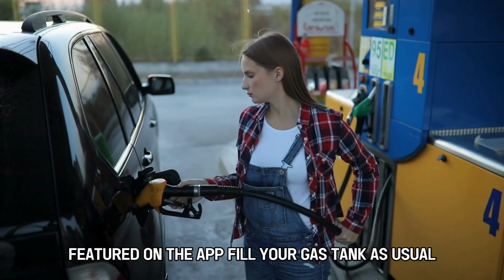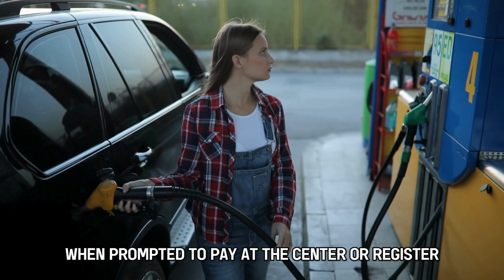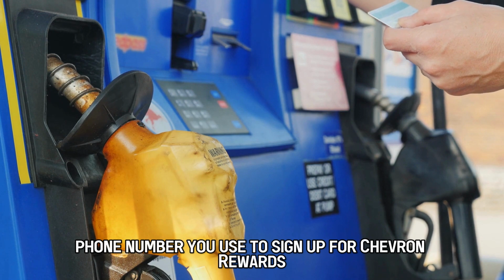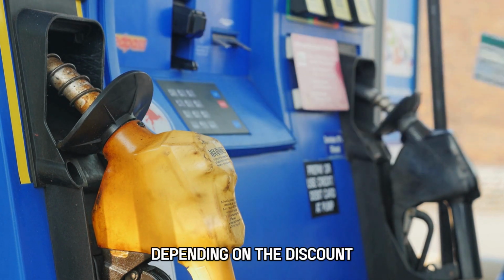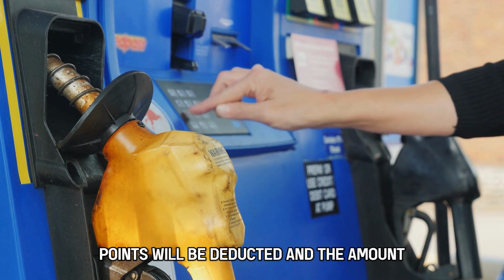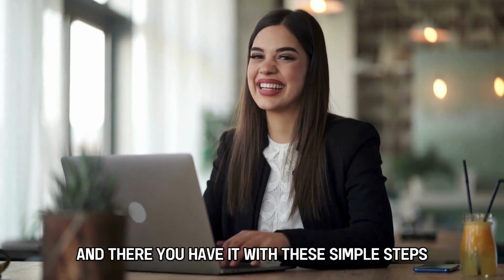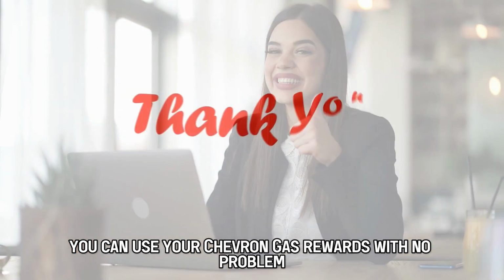Fill your gas tank as usual. When prompted to pay at the center or register, input the CTR phone number you use to sign up for Chevron Rewards. Depending on the discount you select, the equivalent points will be deducted and the amount automatically credited from your gas purchase. And there you have it! With these simple steps, you can use your Chevron gas rewards with no problem.